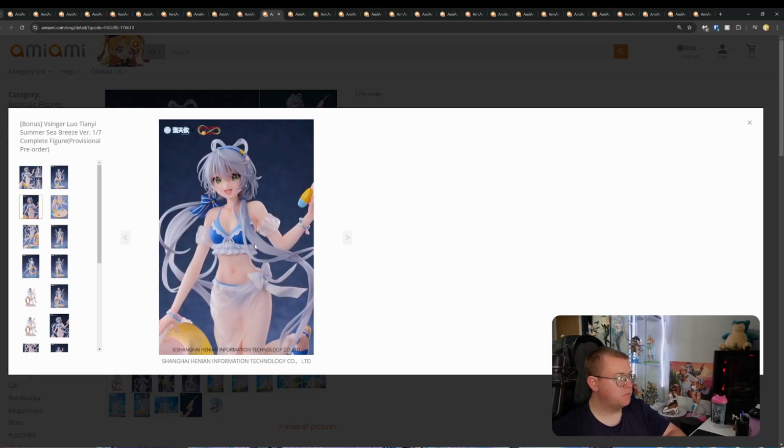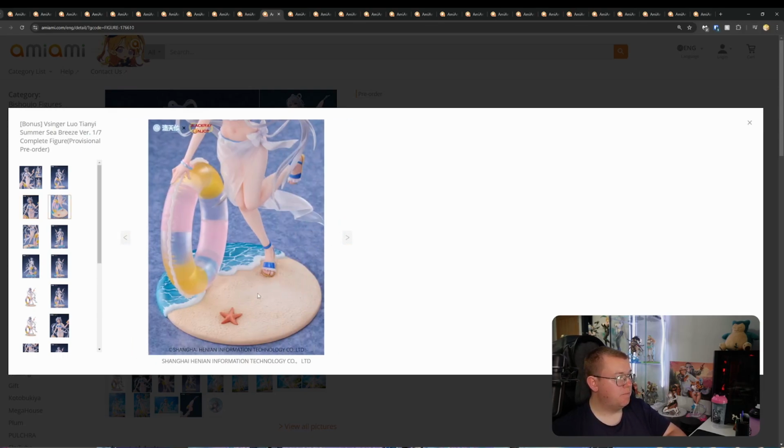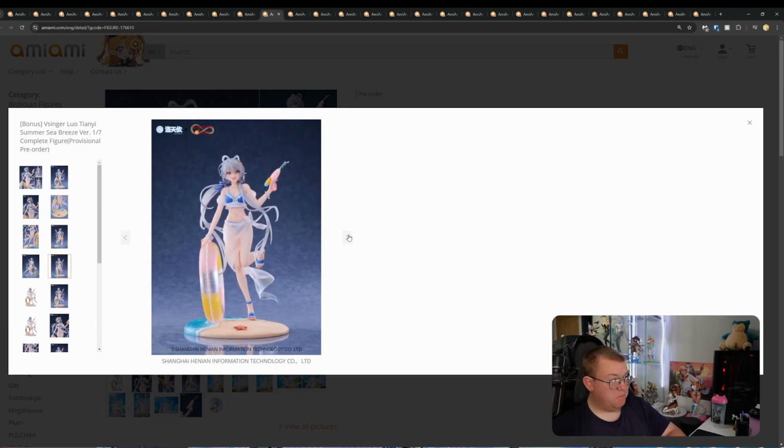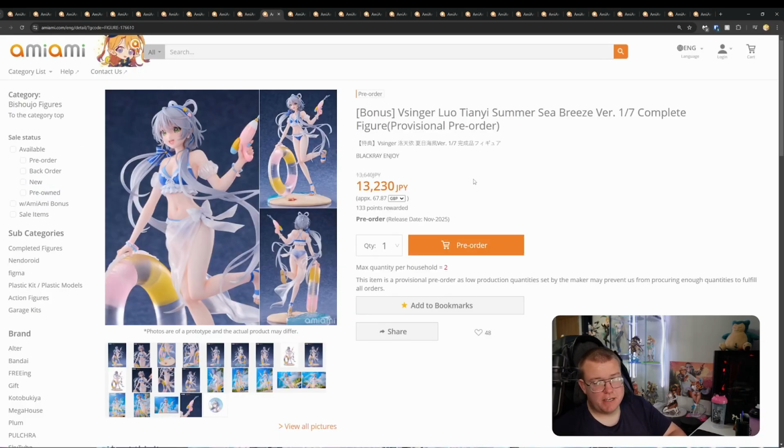Paint job is pretty basic. Hair shading is minimal. Base is fine. The sand looks a bit textured, and the ring's probably the best painted thing here. The beach ring looks fine overall. 13,000 yen, obviously a good price anyways for 1/7. Very good price for 1/7 actually these days.